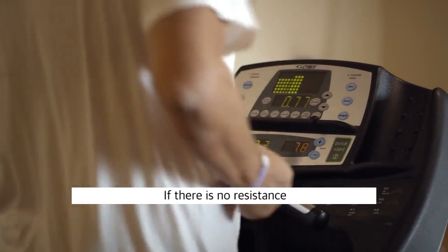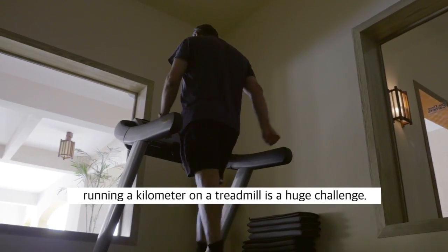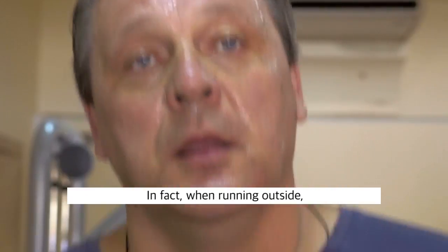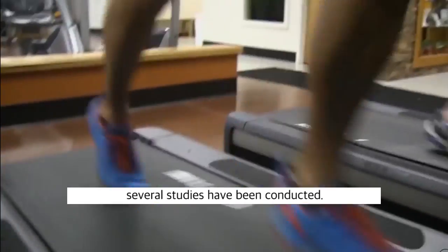If there is no resistance, then the treadmill should be easier because it uses less oxygen. But for some people, running a kilometer on a treadmill is a huge challenge. In fact, when running outside, it can feel like 10 kilometers. To determine the difference, several studies have been conducted.